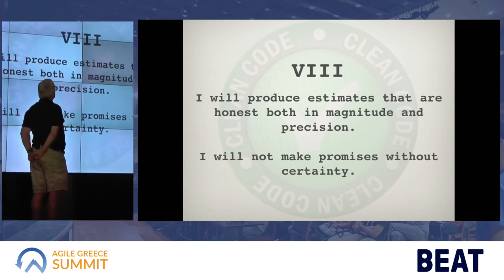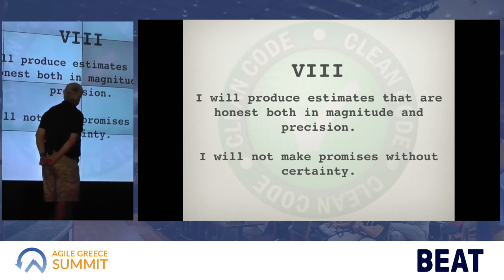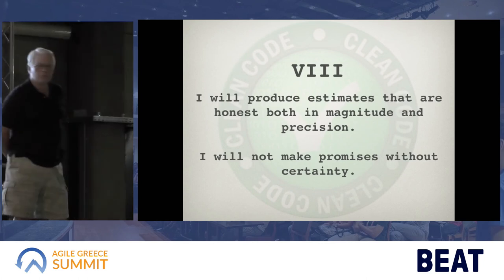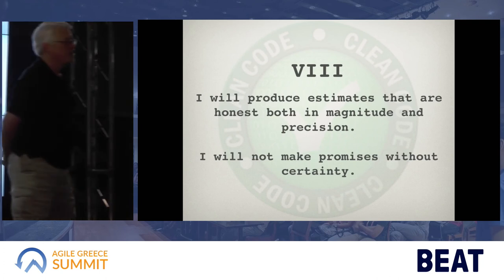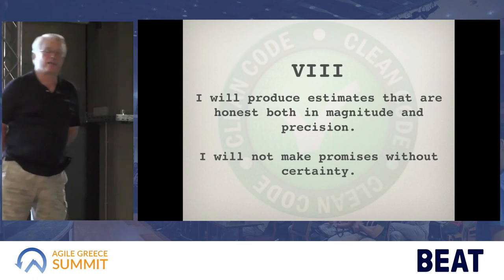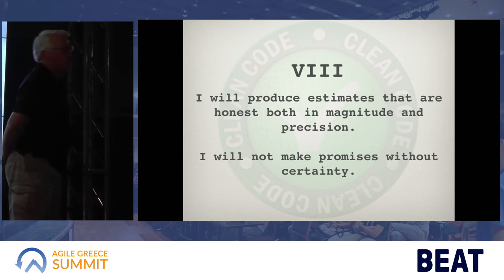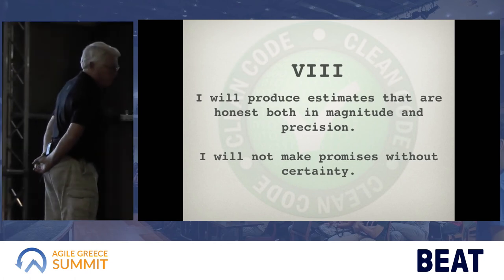I will produce estimates that are honest, both in magnitude and precision. I will not make promises without certainty. What is the most accurate estimate you can make? I don't know. That is the most accurate estimate you can make. It is honest because you don't know. It is accurate. Well, it's actually not very accurate because it has no estimate in it at all. So you're probably going to have to say something a little bit better than I don't know.